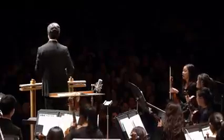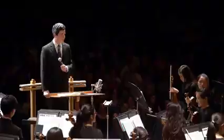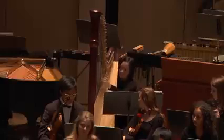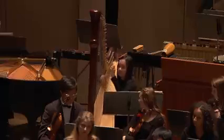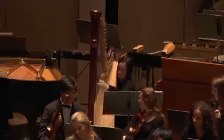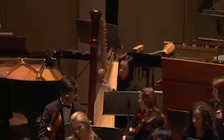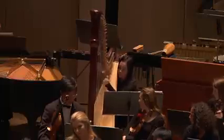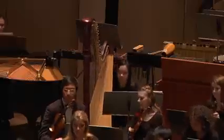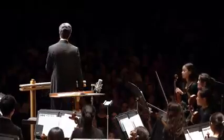We're going to move to the string section now, and we actually have two soloists within our string section. We're going to start with the harp. Because Mr. Copeland also wrote a piano part for the last piece on the program, we have a piano today.